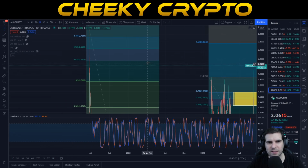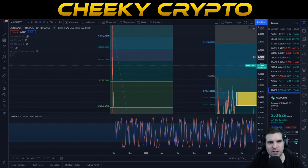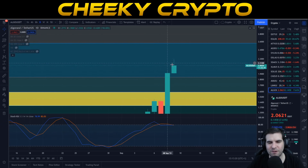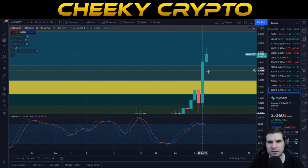We do want to compare, obviously, with where we are going. And I think if we look at that wick coming in at $2.20, that is pretty much just above our 0.618 area of our main Fibonacci on the left-hand side here. So again, this is an interesting area that is resonating very well with Algorand. So we'll be watching for a little bit of turbulence here, and we'll check out the hourly in a moment.